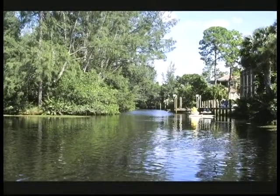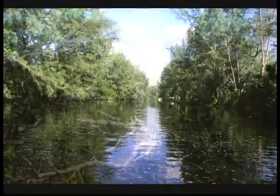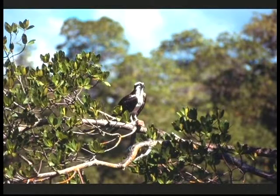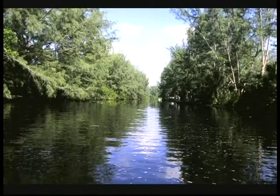On your right, you see the Coconut River, a short river, 3/4 of a mile long, probably fed by springs. The tall trees you see on both the right and left are Australian pines. There's an osprey eating a fish. There's a family of Muscovy ducks. They were brought to Florida as shade trees and wind barriers.